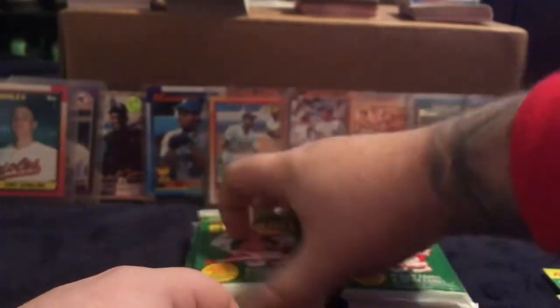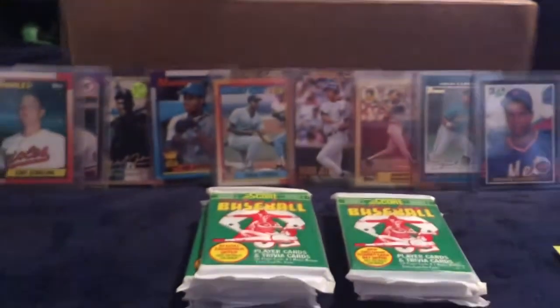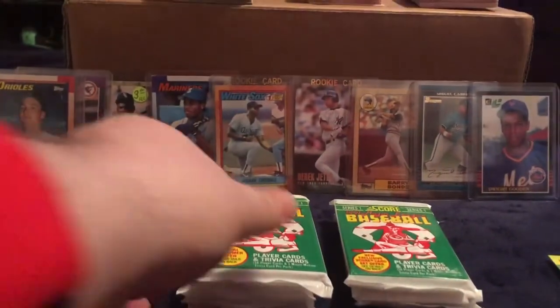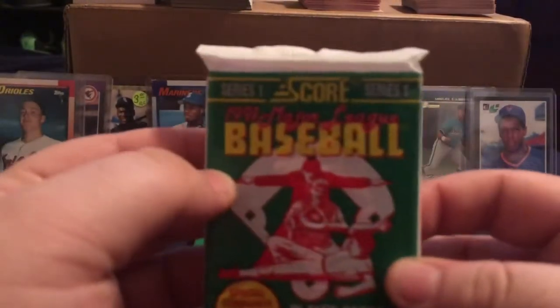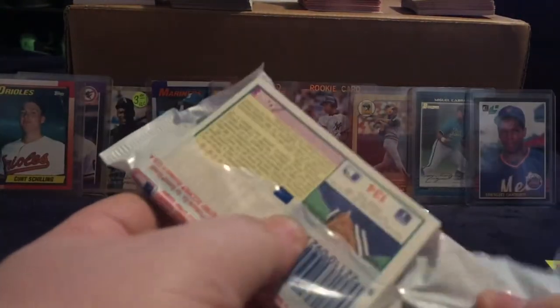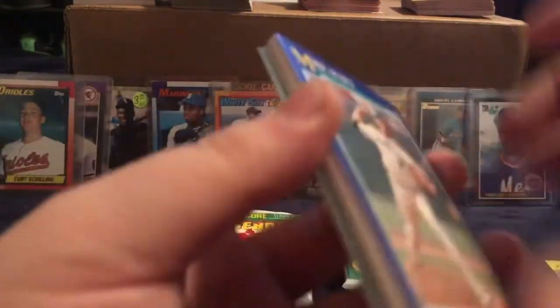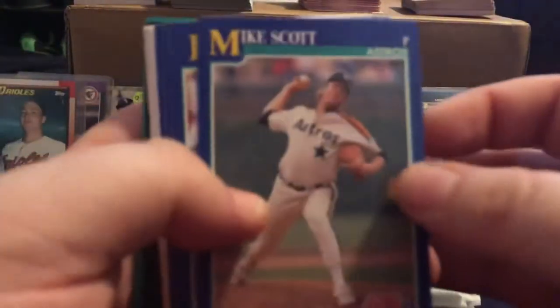All right. And now to end the video, we're doing 1991 Score. I'm not sure how much the Score cards are worth, to be honest with you. It looks like these are Series Ones, though. I guess these are the first ones that came out of the year, and then they did a little update. The Score football ones are worth some money. I'm not really sure about the baseball ones, but let's look through it and see.